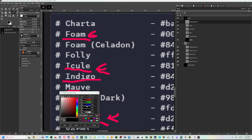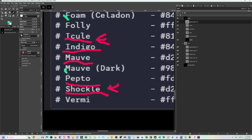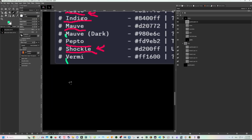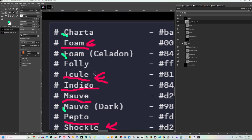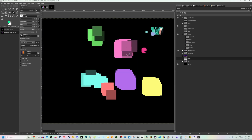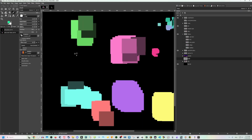Yeah, we can probably swap over to, yeah. This is new, that's folly, this is new, and this is new. Shockle used to be called electric purple. This used to be called cyan, I think. Yeah, this is also, by the way, just a separate thing I have open that I used a long time ago to track different colors.